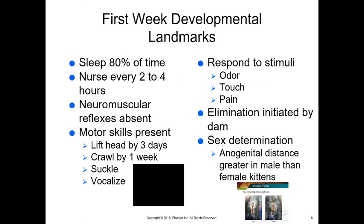Some things that we're going to look at developmentally. They're going to sleep 80% of the time. They're going to nurse every 2 to 4 hours. They'll have absent neuromuscular reflexes. So if you were to do a patellar reflex or another type of neurologic reflex, they're not going to have a reflex available. They just don't have the nerves, have not extended to those and matured enough.